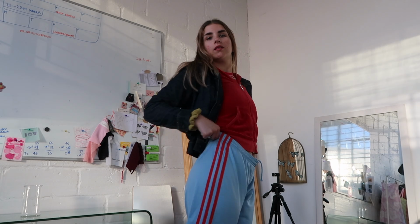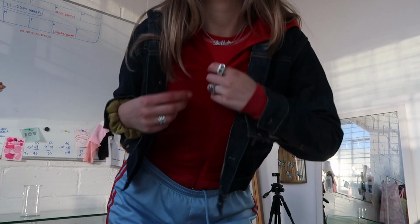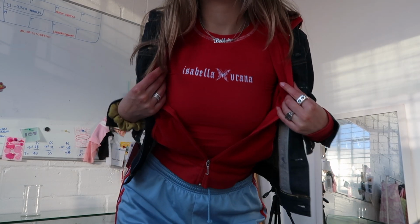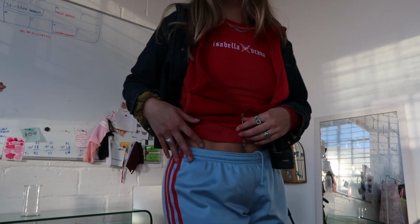Today I'm wearing some Adidas trackies, my Skechers, a juicy hoodie, Isabella Vrana t-shirt. I thought it would be cute to match the colours of the stripes and the top, and then my little Abizu jacket.